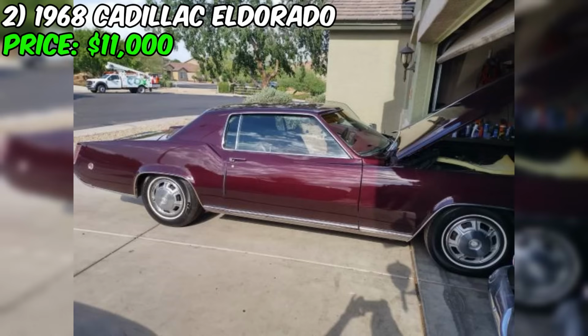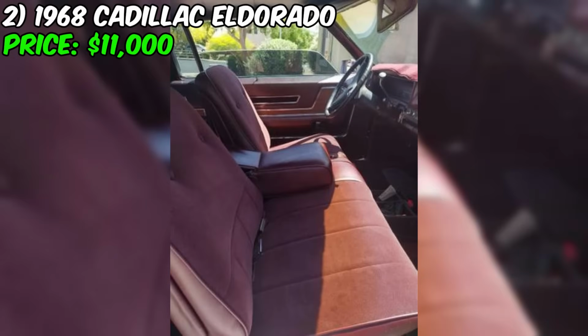It's a car that's sure to provide plenty of enjoyment and satisfaction for years to come. And at just $11,000, it's a deal that's hard to beat. So why wait? Head on over to Craigslist and make this classic Cadillac yours today.